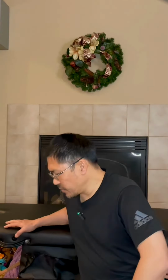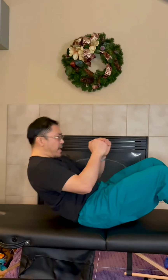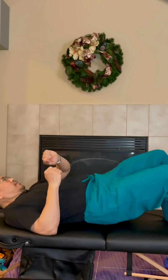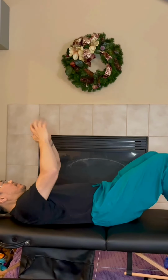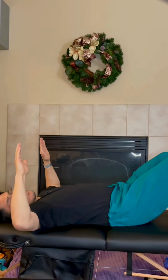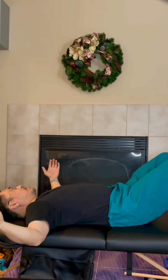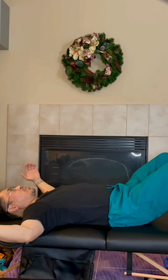Another easy way to do this is supine. Simply on your back, arms again, you don't want it above 90 degrees, maybe below 90 degrees, and just stretch out this way.